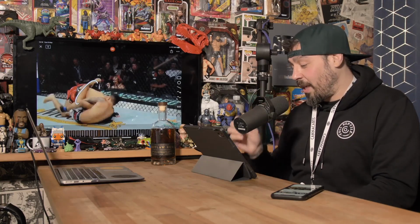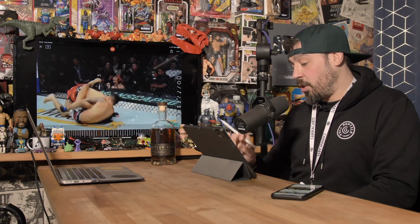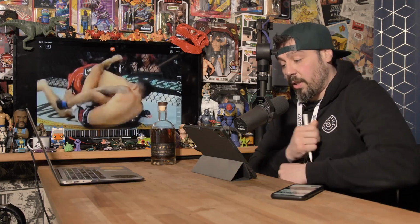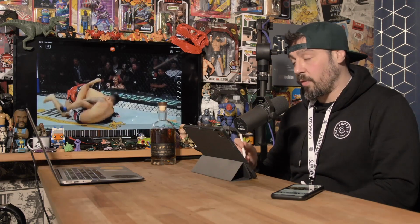Now, there was an adjustment here, and this is the reason why I really like this submission finish. Because what you'll notice from this position is that this is an arm-in guillotine. So he's around the head with the right arm, but he's over and into the armpit on the other side, which is of course a very finishable guillotine, especially for certain individuals who've got a really good arm-in guillotine. It's very, very difficult to do.